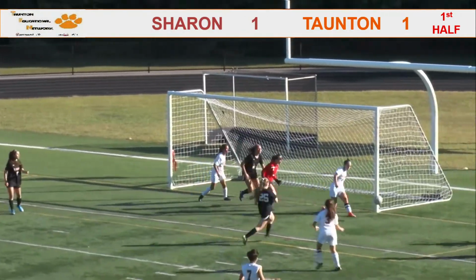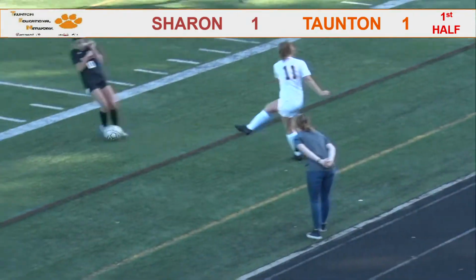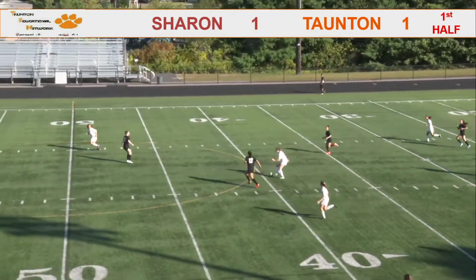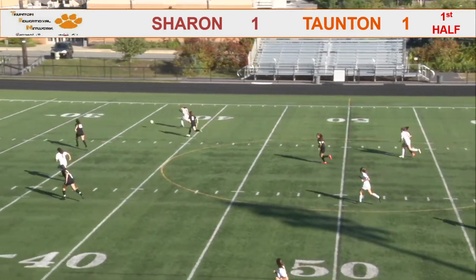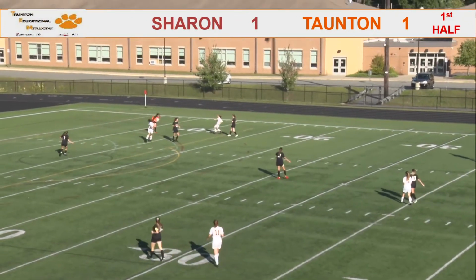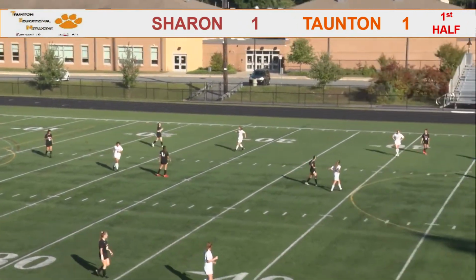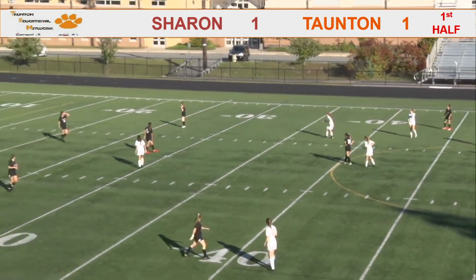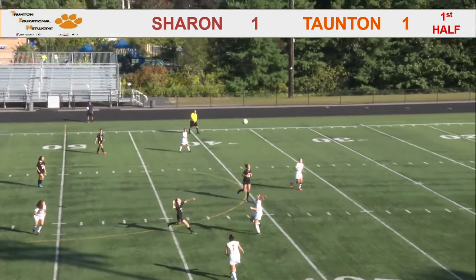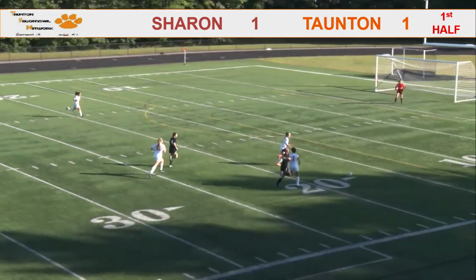Taunton really pushing to get the ball in the net. Some really good defense and a good save by the Eagles. The ball was inches away from being in. Ball's really high up in the air. This ball is going back towards Sharon's side of the field. Ty's really pushing on the offense.